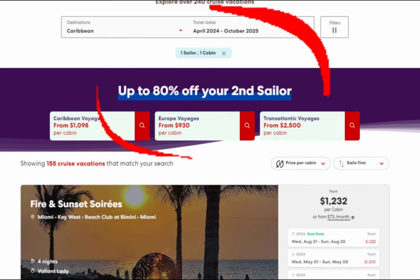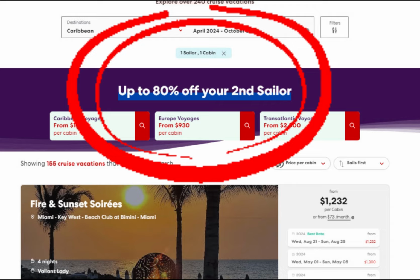Now, as we did last week, the first thing that we want to do is to look at the current promotions that are being offered. By considering the current promotions, you can get a better feel of the fairness of the pricing. If there's a certain percentage given off for the second sailor, does the solo cruiser see that value as well? That's one reason why we look at the current promotion. And here we see with Virgin Voyages, they're promoting up to 80% off of second sailor.